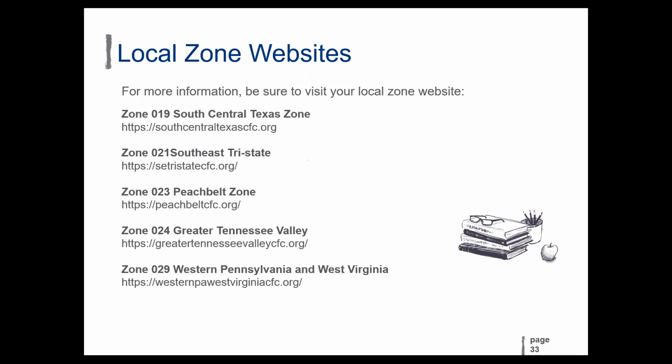We have Southeast Tri-State represented. Their website is SE, as in Southeast, tristatecfc.org. We also have represented Peach Belt. The Peach Belt website is peachbeltcfc.org. And we also have Greater Tennessee Valley. That website is greatertennesseevalleycfc.org, completely spelled out.